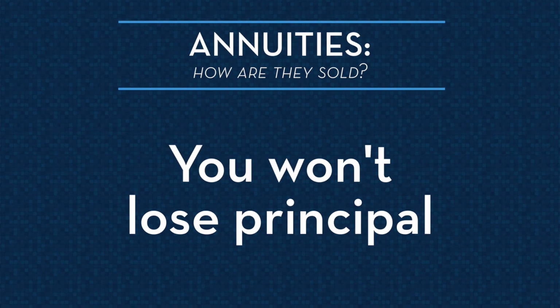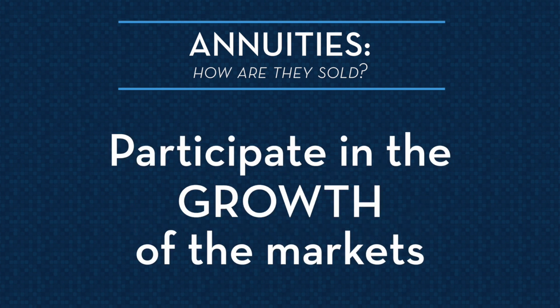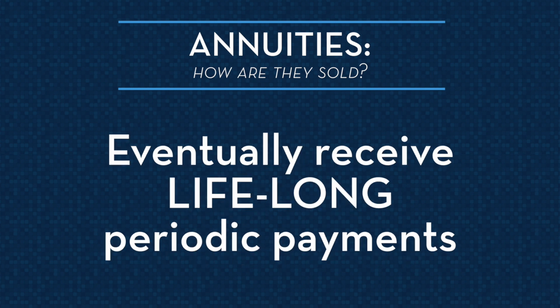Now, there are a lot of annuities out there, and most contracts are at least 30 pages long. So today is just going to be general information. You'll have to read any contract you ever get into if you decide to purchase one of these products. So with annuities, insurance companies, for the most part, are trying to promise that you're not going to lose principal, but you're going to be able to participate in the growth of the markets. And at some point, you're even able to turn that money into a periodic payment that will last as long as you do.